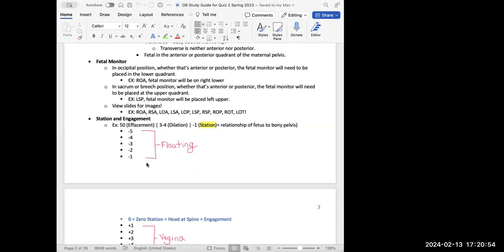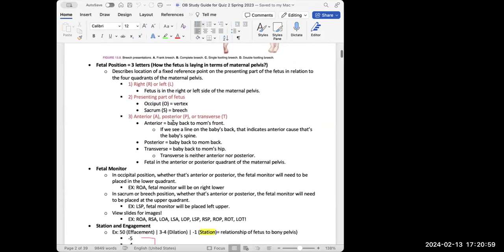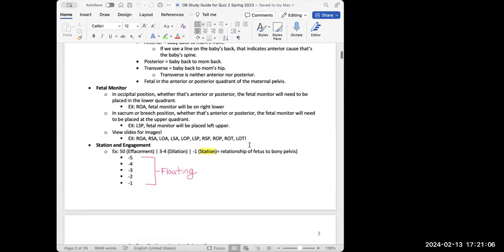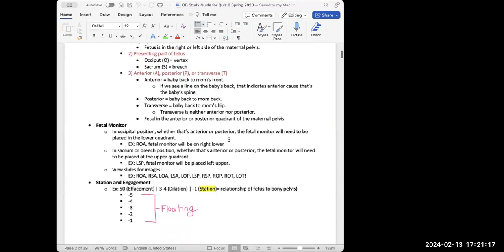Fetal monitoring. So when we have fetal positioning, we need to get the position of the baby so we can know how to place the monitor. She's going to ask you that. So if they're in the occipital position, meaning that their head is first, whether it's anterior or posterior, it doesn't matter. The fetal monitor needs to be placed in the lower quadrant. So if they're in ROA, the fetal monitor will be on the right lower side. If they were in LOA, it would be on the left lower side, okay?